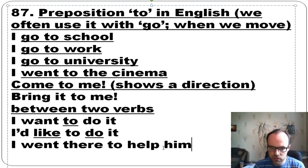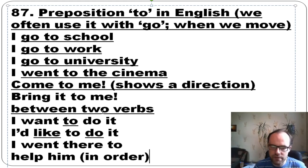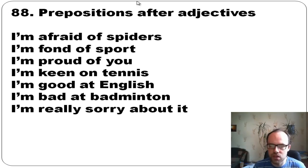And to also means in order. So look, I went there to help him or in order to help him. So it means I went there because I wanted to help him. I went there to help them, or it means because I wanted to help them or in order to help him.